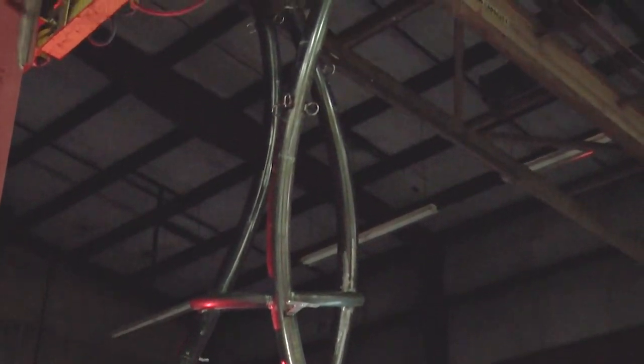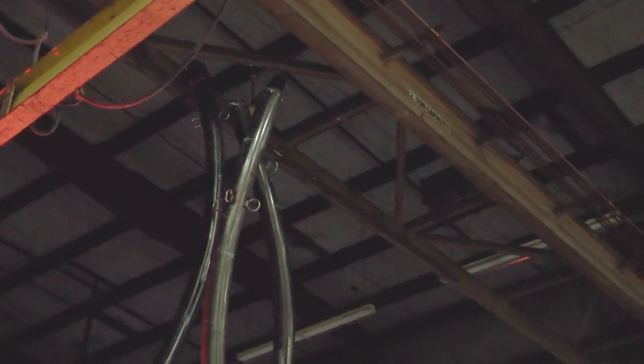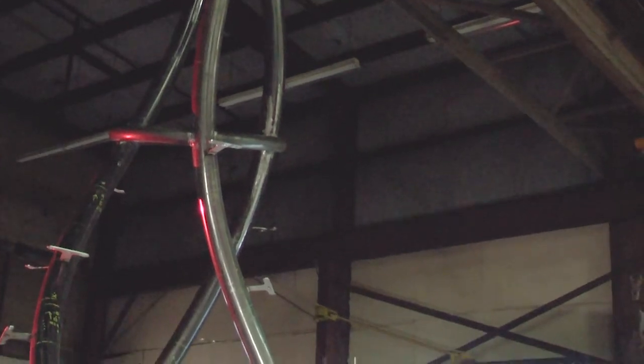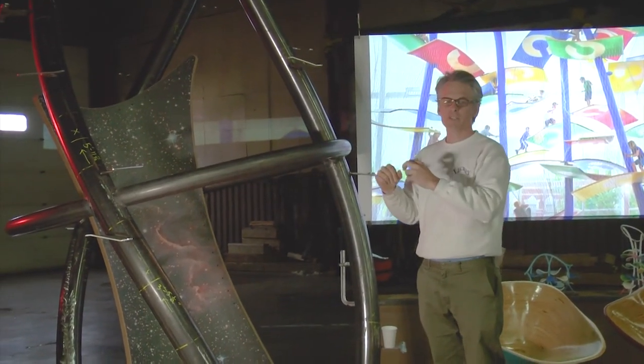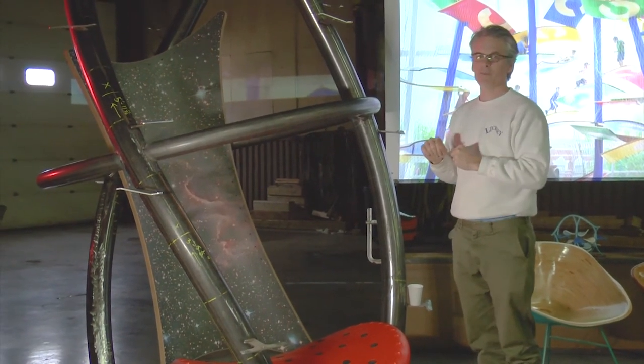Rather than getting just a curve in one dimension, I asked the guy to bend the pipes into the most complicated shape they could make in one shot, a helix. So that's what these are. In this case, it's two helixes that go one way and another helix that goes the other way. I don't know why that's important, but it just makes a nicer composition, twisting and turning around each other in a pleasing way.